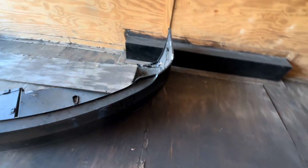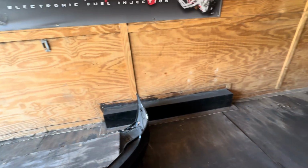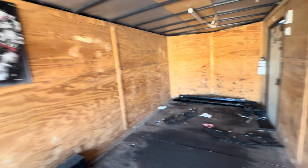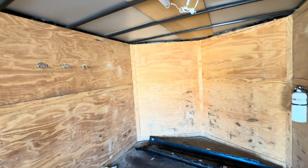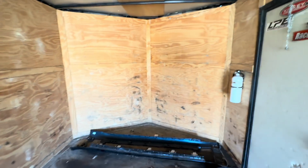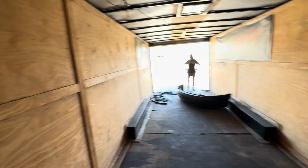So, just first impressions. You guys can see the floor's a little wonky. She's going to need some screws. Like I told you guys previously, I do have a friend that owns a trailer place. He's going to hook me up with cabinets and stuff to put in here. So I'll do like a little wraparound cabinet deal right here with a workbench and probably tools right in this area. And then the rest of it will be for my race car and spare parts.